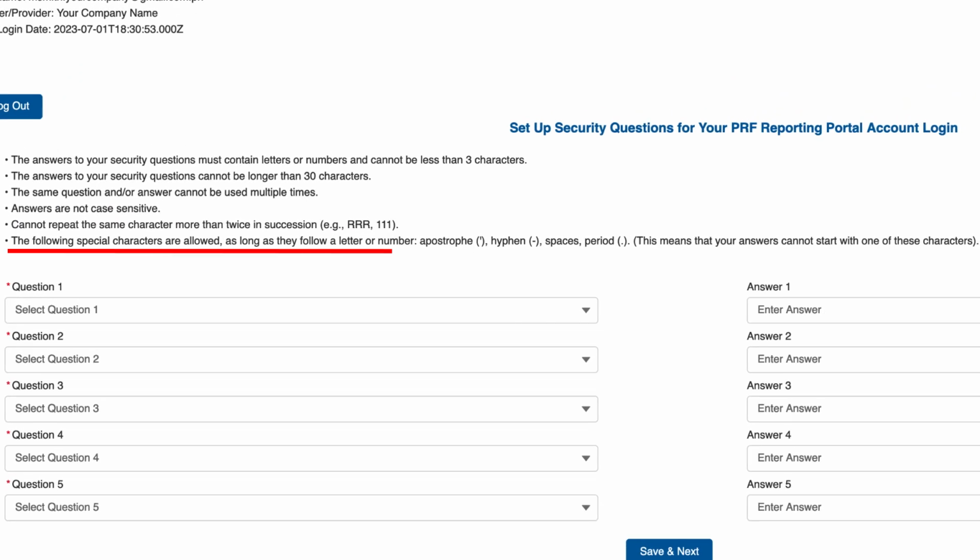The following special characters are allowed as long as they follow a letter or number: apostrophe, hyphen, spaces, period. This means that your answers cannot start with one of these characters. Once you have successfully set up your security questions, you will be able to proceed.